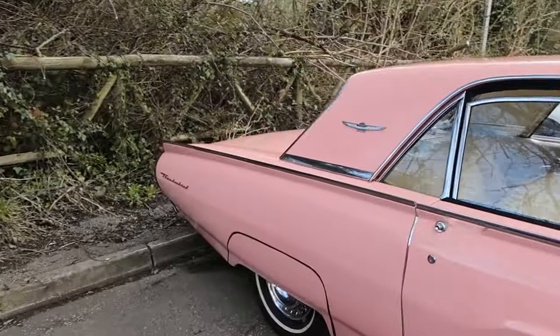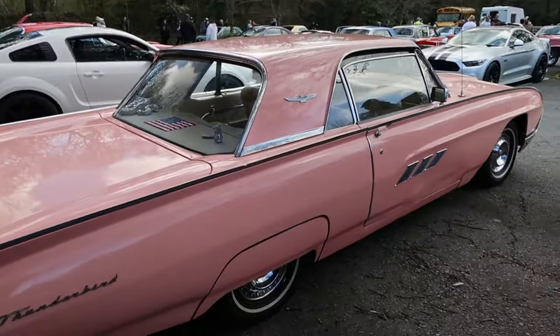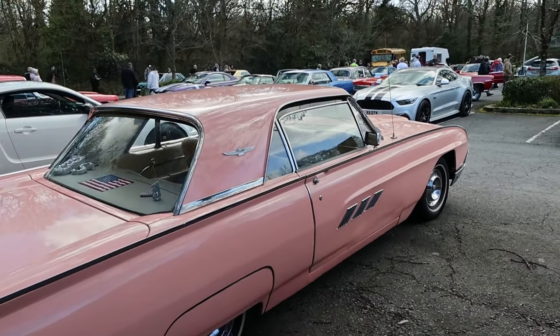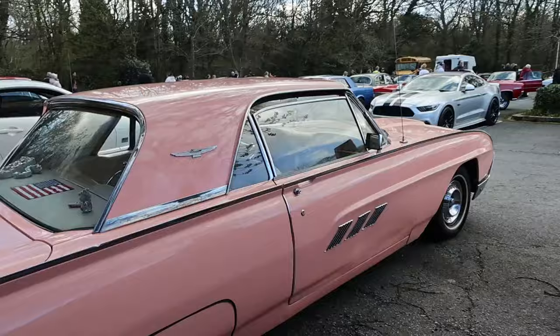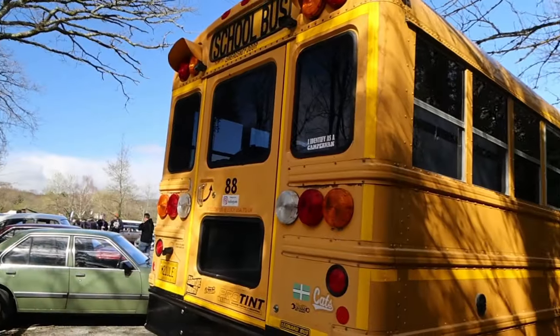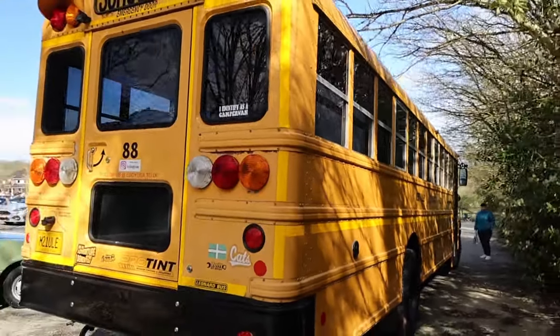I think somebody watched Thunderbirds when they were younger. Thunderbird in pink, because why not? It's cool though, it definitely has presence, doesn't it? Very nice. Well, as camper vans go, that is a pretty good one.